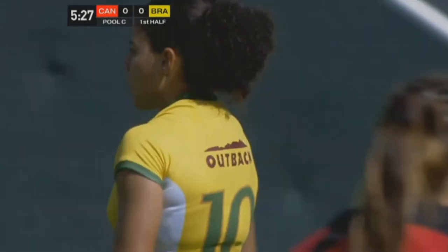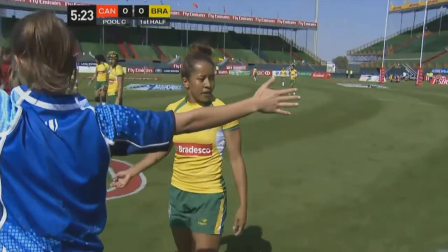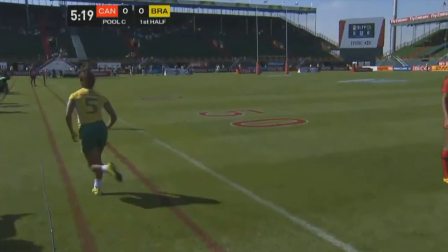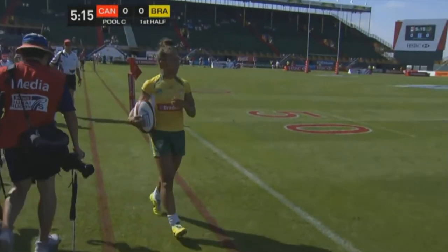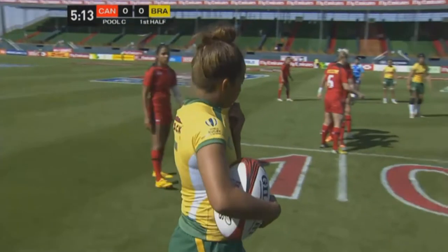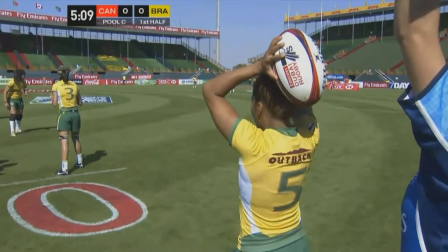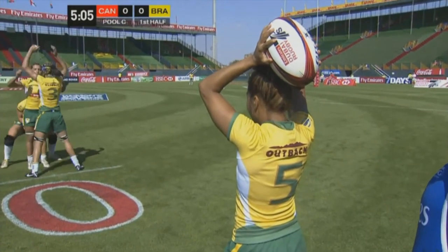Swarming defence from Brazil early in this game as well. A real feature. You saw when Landry went down that blindside flank that the Brazilians didn't commit too many players there. They appeared to be patient and just wait to see what happened next. As Ishibashi, the 29-year-old, made her debut here a couple of years ago. Plenty of experience, having been here at the 2009 World Cup.